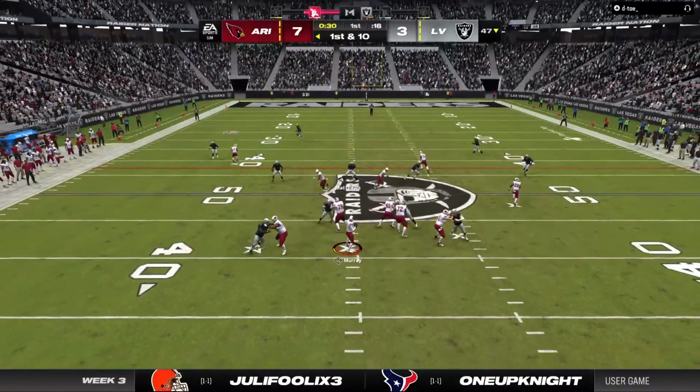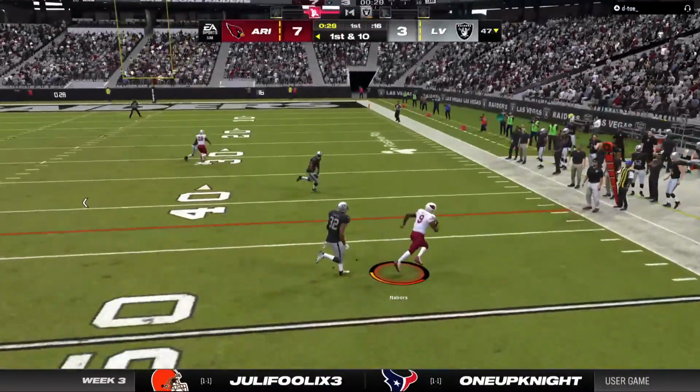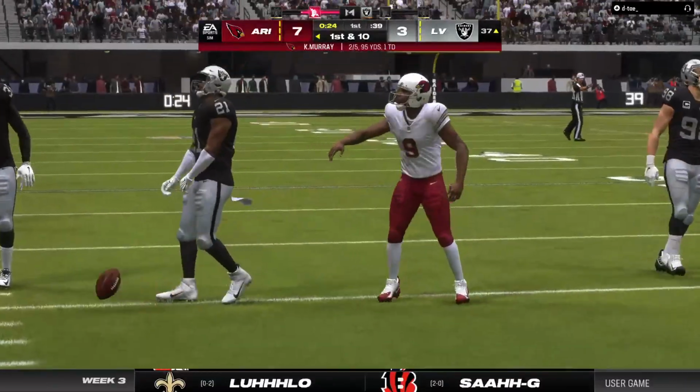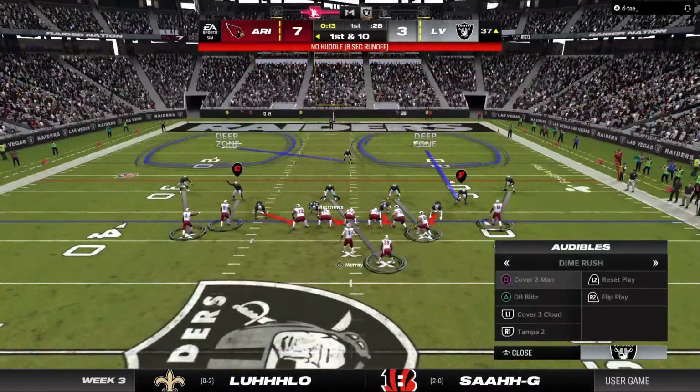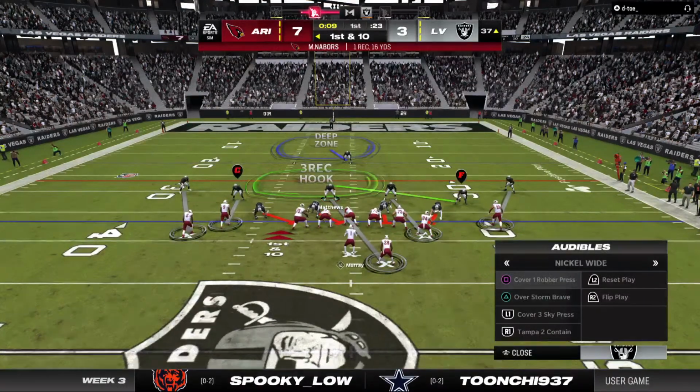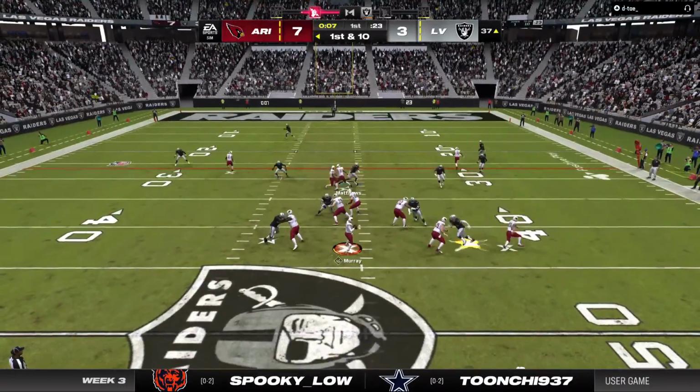Murray now on 1st down. Quick hitter here, it's complete. And he is tackled inside the 40, not quite to the 35. So here's a 1st and 10 now in Raider territory at the 37-yard line.